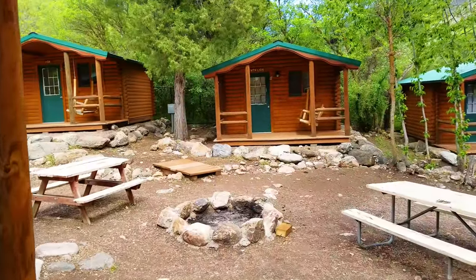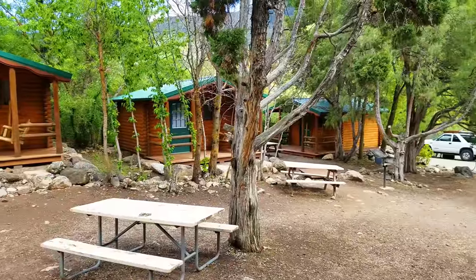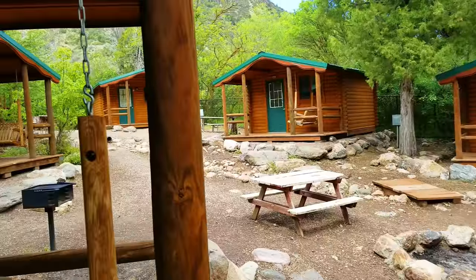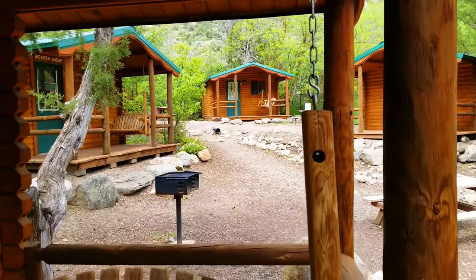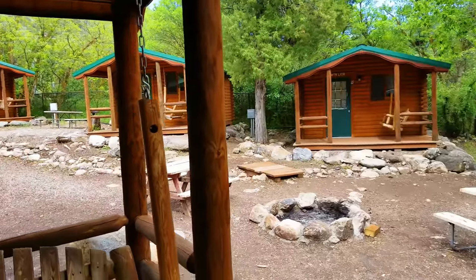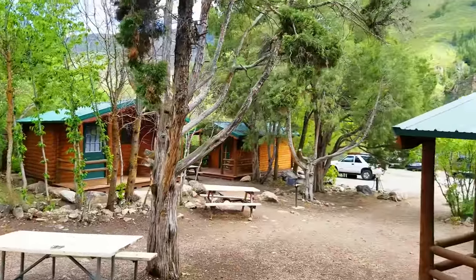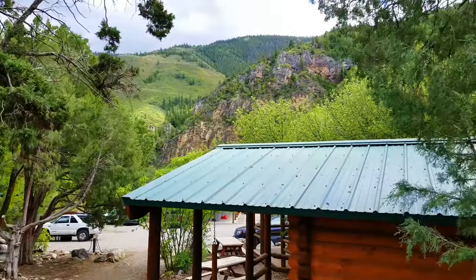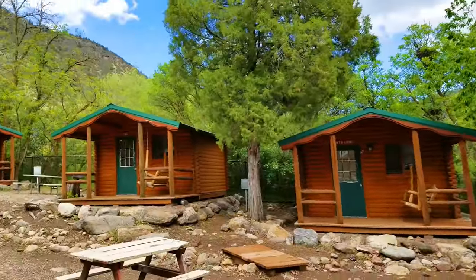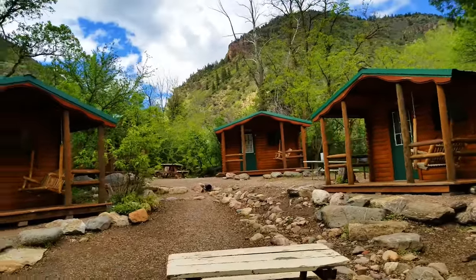The difference between this and other places that we've stayed is that you have a common area, which is really nice. So everybody shares the picnic tables and the fire pit. And then there's a couple of charcoal grills for you to use. And then, of course, the porch swings. So this is just absolutely beautiful. And we have this wonderful view of Glenwood Canyon.